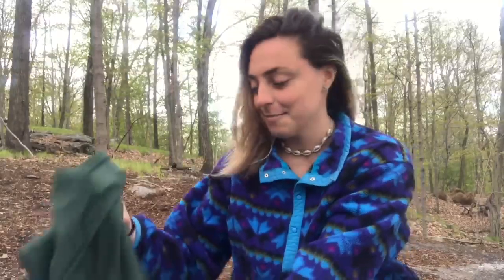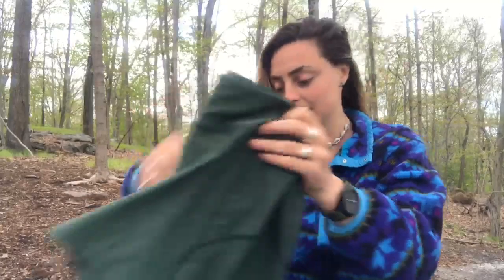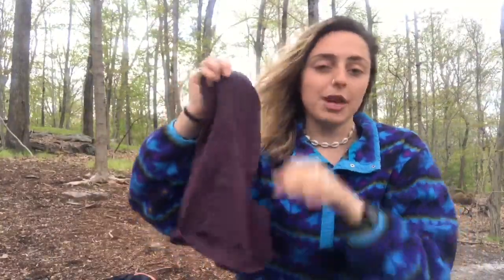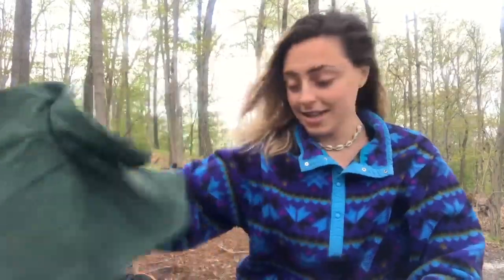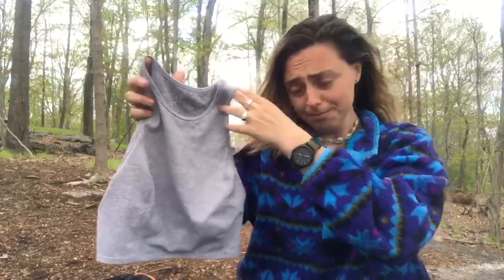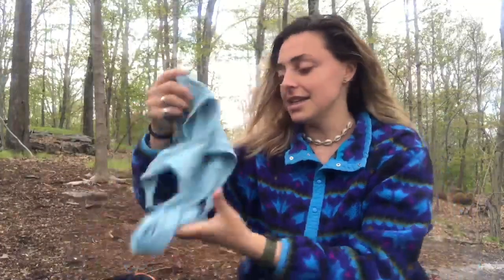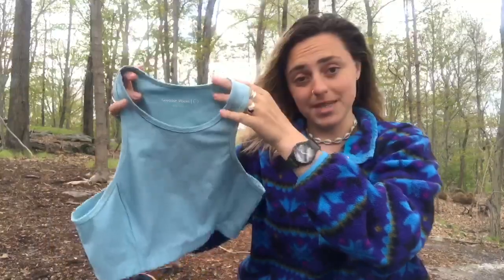Then on my body, I wore these Outdoor Voices biker shorts or these Lululemon biker shorts. I don't remember the specific name of them, but I got them both on Poshmark secondhand. I wore this JoyLab sports bra crop top almost every day that I got from Target, and this Outdoor Voices sports bra top that I got from their website.